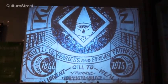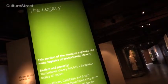Why is there a Ku Klux gown in the Slavery Museum, and what is the importance of it? The museum, as well as looking at the history of transatlantic slavery, wants to look at the legacies, those issues that find their roots historically within the story of transatlantic slavery, but actually affect us in our lives today. So one of those legacies is the issue of racism. The Ku Klux Klan is a great example of that.